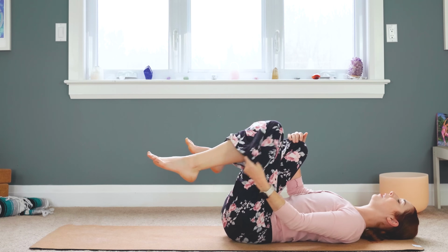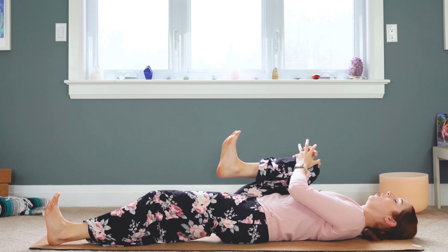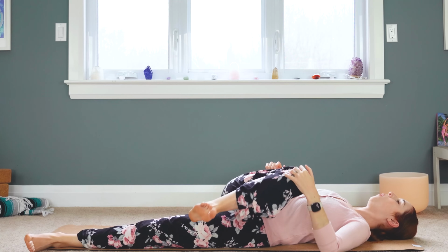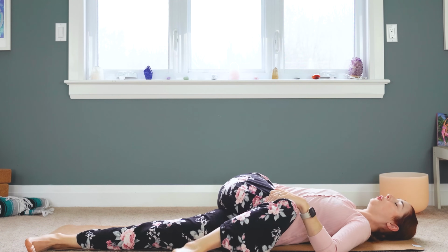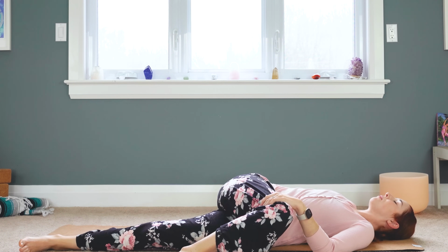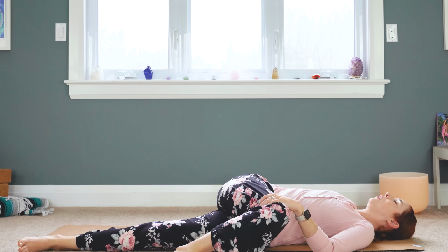You can keep your right knee in towards your chest and extend your left leg out. Push into that left heel, and then you're going to cross your right thigh over to the left. Reach your right arm out. See if you can keep your right shoulder blade in contact with the floor. It might lift up a little, which is fine. Or as much as possible, encourage it to press down.